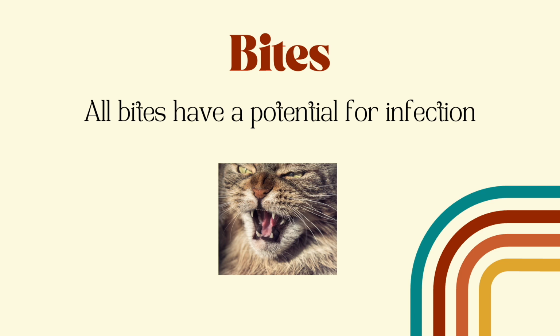Let's be honest, all bites have a potential for infection. But cat bites pose a higher risk for infection primarily due to the unique dental anatomy and the nature of the wounds they inflict. Here are the key reasons. So, sharpness and pointed teeth. Cats have sharp, pointed teeth that can create deep puncture wounds.